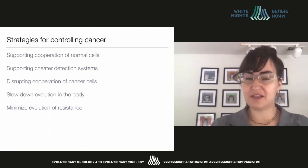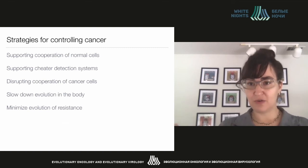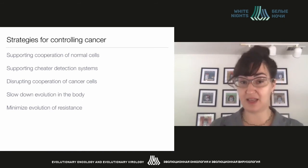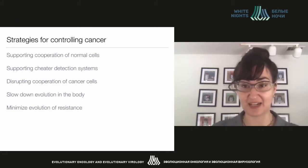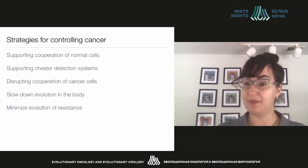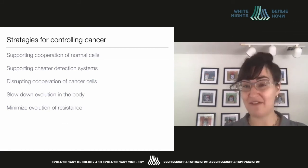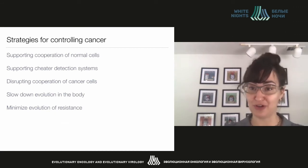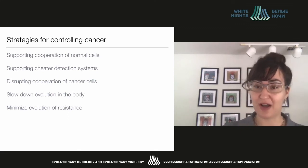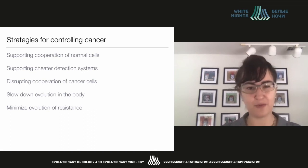Some strategies that are really promising include supporting cooperation of normal cells, helping to support the cellular cheater detection systems that are already there. Also disrupting the cooperation that can happen among cancer cells. I didn't really have time to talk about that today, but there's also evidence that cancer cells cooperate with one another in order to exploit the body, so we can interfere with that. Also slowing down the evolutionary process inside the body and minimizing the evolution of resistance. I'll give a few more details about some of these now.